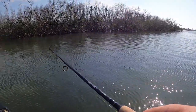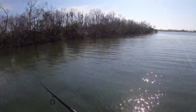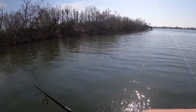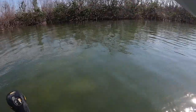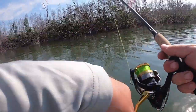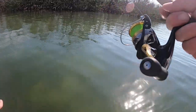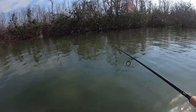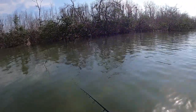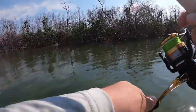Definitely an advantage to have a small craft with a trolling motor or a push pull. The wind's actually howling pretty good. That's why I ended up over here on the leeward side of the island, because it was a handful trying to fish and steer the Gheenoe. Sometimes all you can do is go to the calm water, especially if you want to enjoy yourself a little bit.